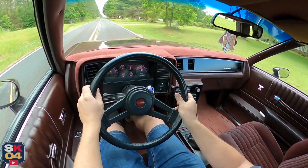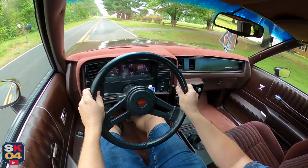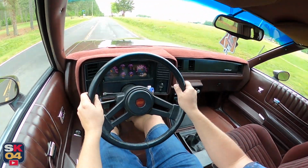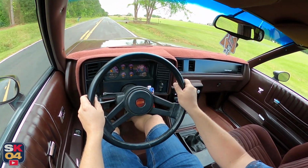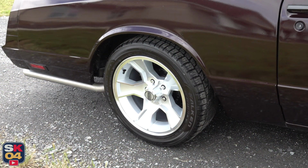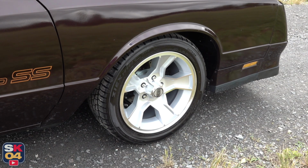T-tops were also offered for the first time on the SS in '85. Similar in design to the 3rd Gen F-body cars, they offered an awesome open-air experience, but unfortunately were kinda problematic. For '86, there were some small changes, such as new, more aerodynamic side view mirrors, new 15-inch alloy wheels, and the addition of a 3rd brake light.